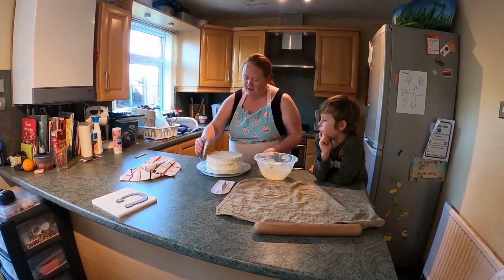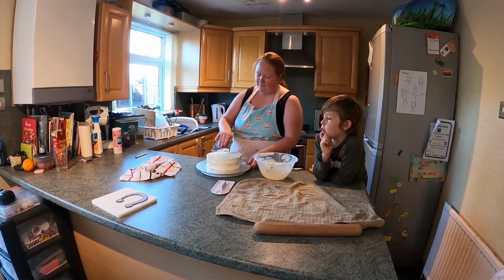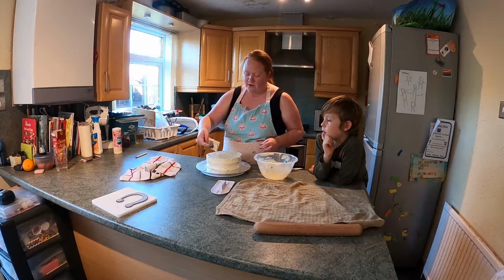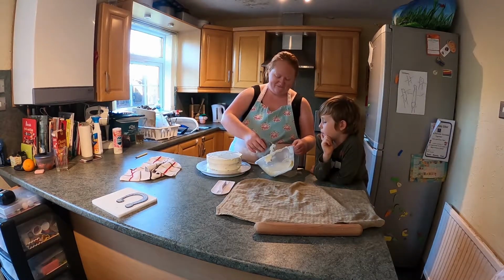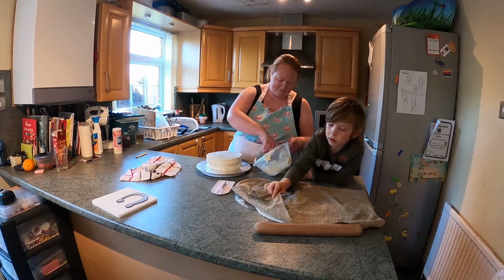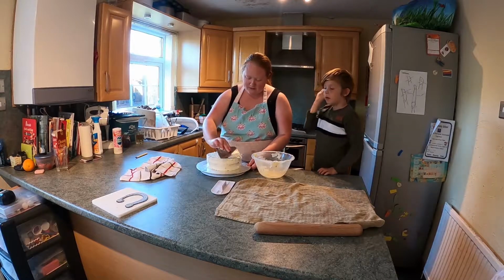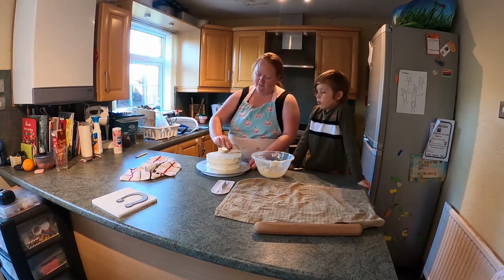Oh, Lachlan's coming back in to see how the cake's doing. Putting down the icing sugar, Lachlan. Yeah, it's getting to his favourite bit, the bit where you almost get to eat it, aren't you? All we have to do is put. It is a bit of a messy job, so you do have to bear with it a little bit. And there's a really good step of tidying up as you go.